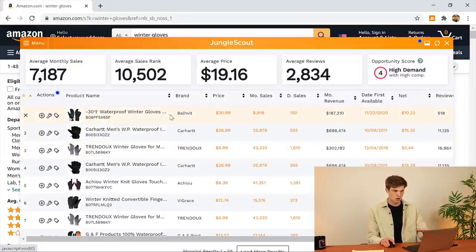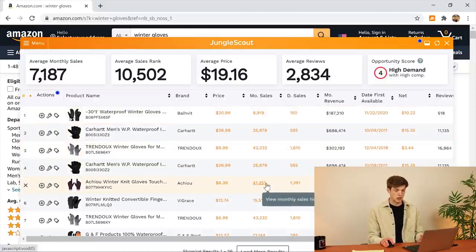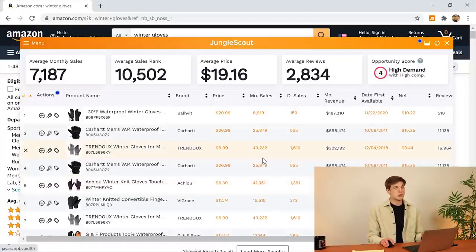But with this piece of software, we can look through and see their price. We can see their average monthly sales. They're obviously selling a ton. Most of these are selling 10, 20, 30, or 40,000 products per month. So they're absolutely crushing it. But it's going to be really difficult for us to tap into that. So we're not going to go with that one.